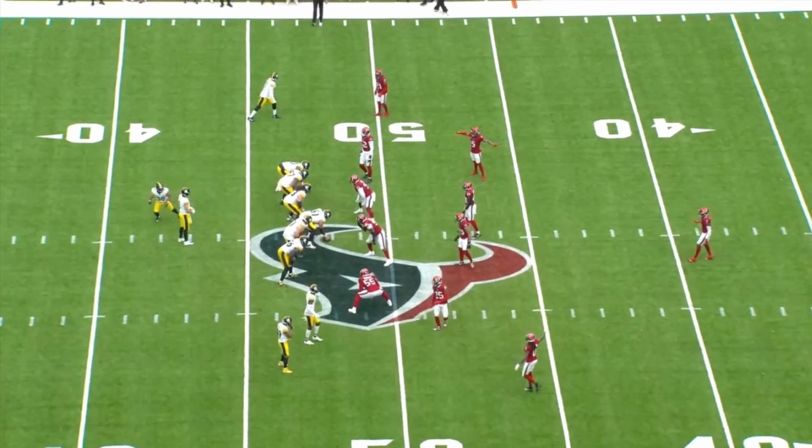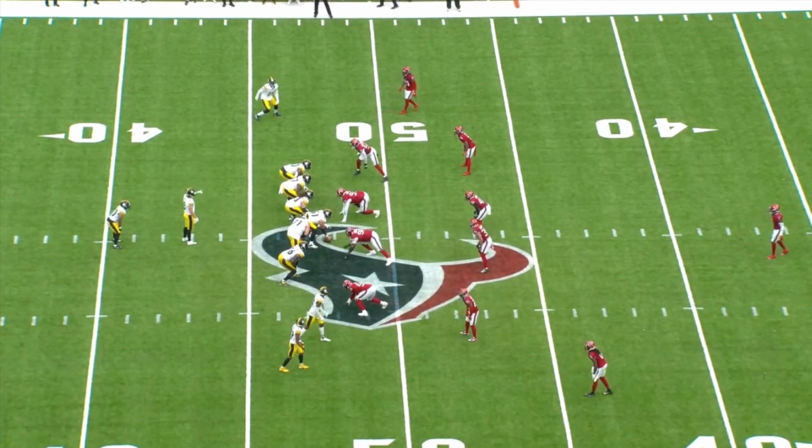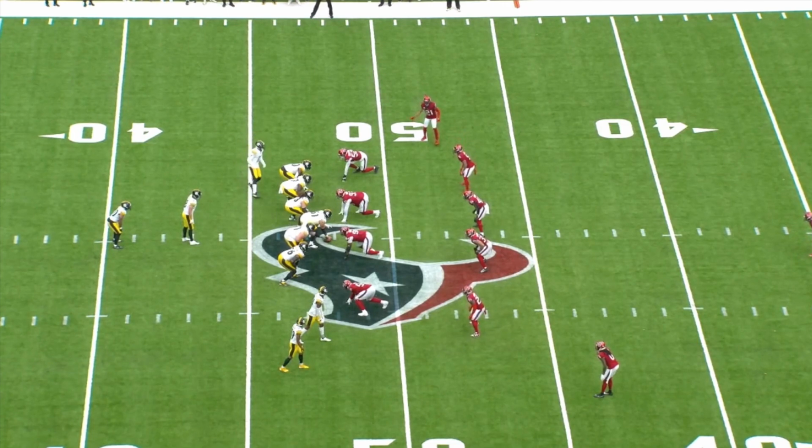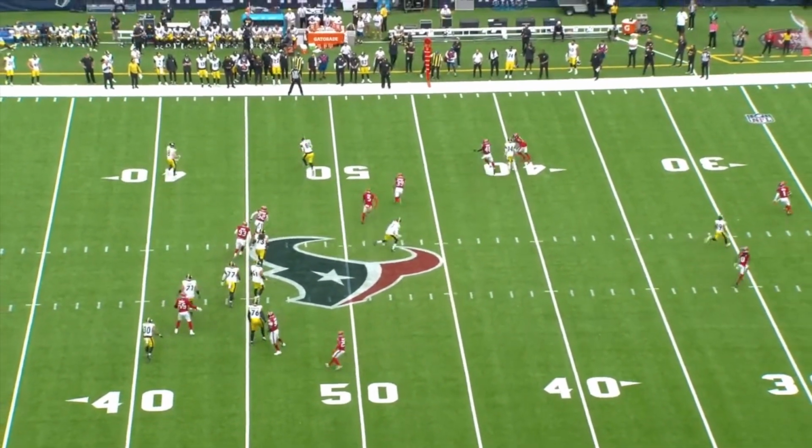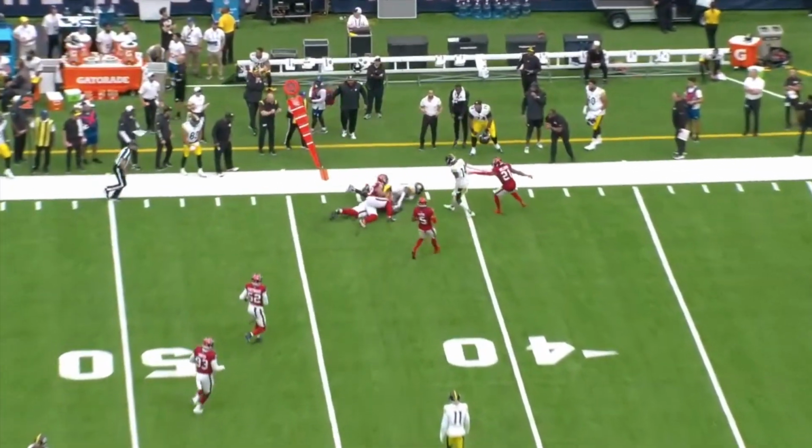All right, so after the 1-yard gain on first down, we get a 2nd and 9. The Steelers are going to be in pistol, 11 personnel. Get a play action fake here from Pickett. We're going to run a little naked bootleg and hit the flat route to Washington underneath.